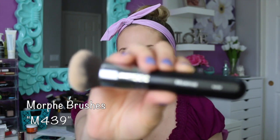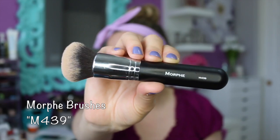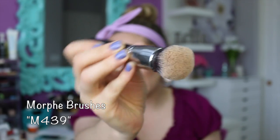So I have a couple other brushes I wanted to mention. This is the Morphe M439 brush. This is amazing for foundation. I love this brush. It's like a bigger kabuki brush, but I love bigger brushes to blend out my foundation. It just makes it a little bit faster and really buffs it into the skin.